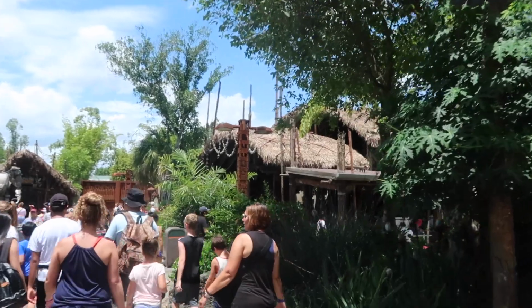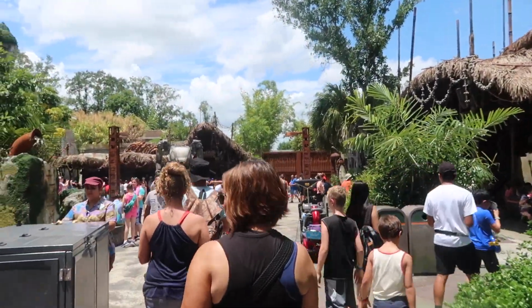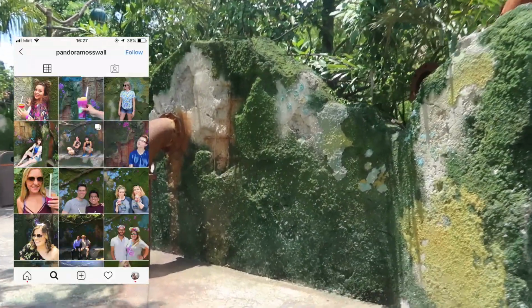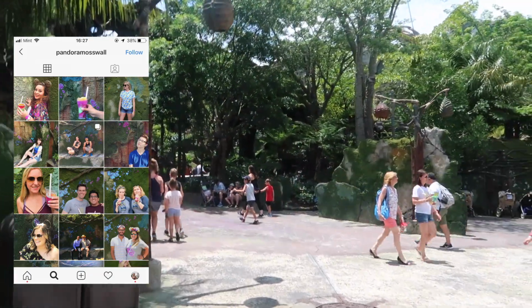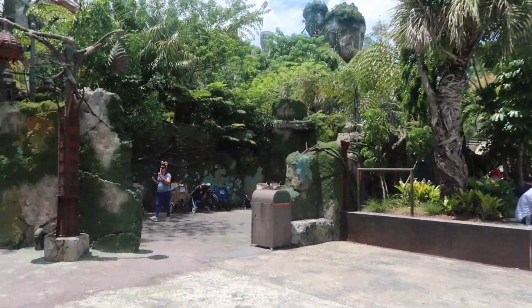Moving down right by the canteen and the merchandise store, we have the Moss Wall. I really don't think there's a specific one. There's an Instagram page for one of these walls, but I really don't think it matters. So there's this one right here. I think any of them that you would like a photo with, you could do. Like, they all look pretty similar.